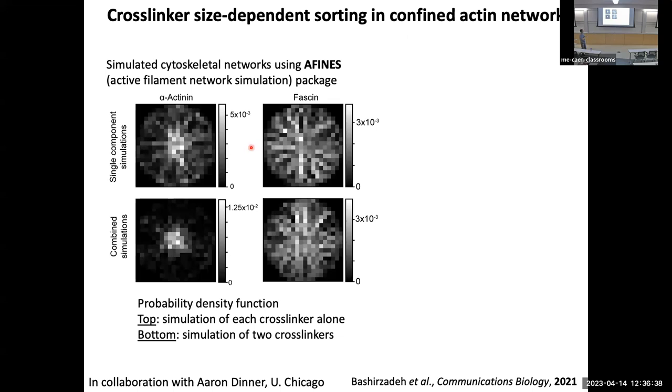in this boundary condition. Once they do that, this is a spatial distribution pattern. So this is converted to a probability density map of some sort that looks at how probable you can find a crosslinker in the GUV based on a certain condition. If you look at the top, this is an alpha actinin only condition. This is quite granular, but you can see that there's alpha actinin everywhere in this vesicle. If you look at fascin alone, this is what you see.